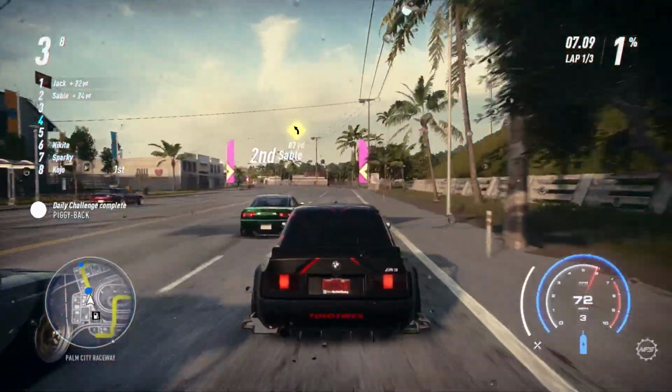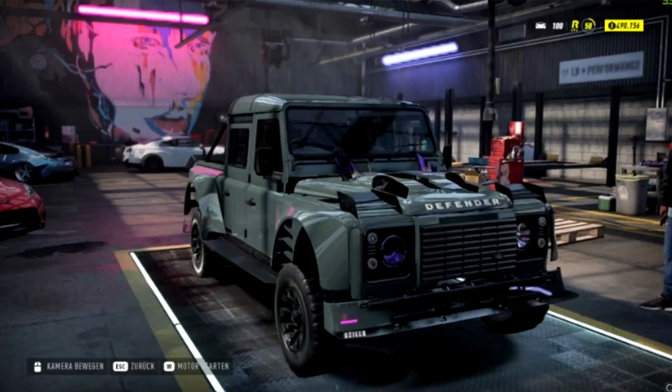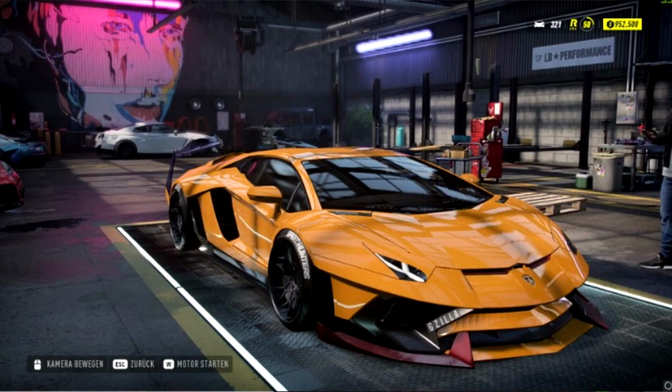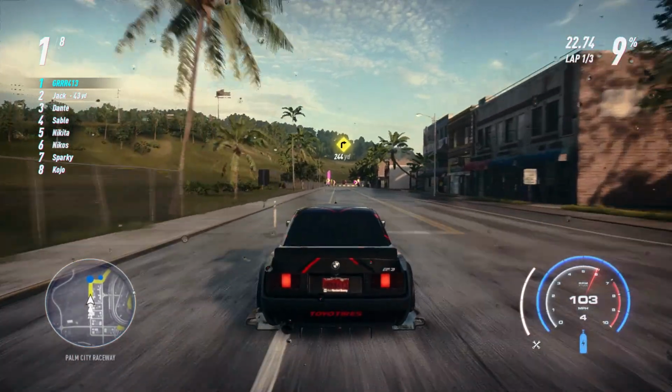I've got some certain opinions about each and every single one, which we'll get to later in the video, but they are a Range Rover Defender, a Lamborghini Aventador, and a Lamborghini Countach. Yes, there is a Countach somewhere underneath that massive wide body kit. Like I said, we'll get to it here in a little bit.